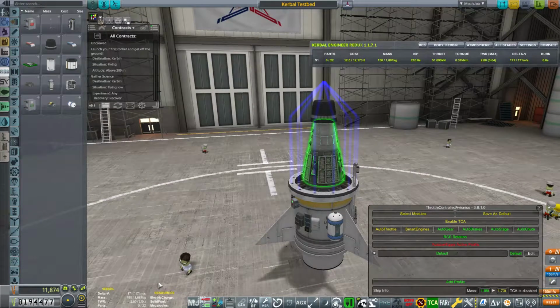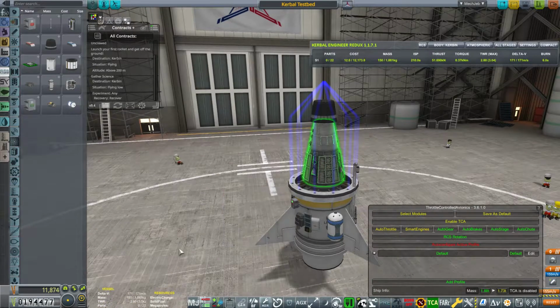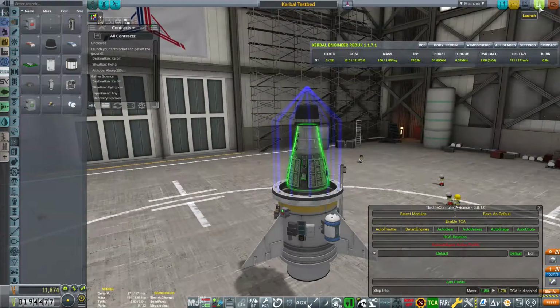Let's just try launching this. Why not? We're looking at 155 meters per second. That should give us 200 meters above ground. We'll save that and let's see if this works. Genuinely not sure on the fairing. If anybody does know, please do let me know in the comments. I will read them and then try and figure it out from there.